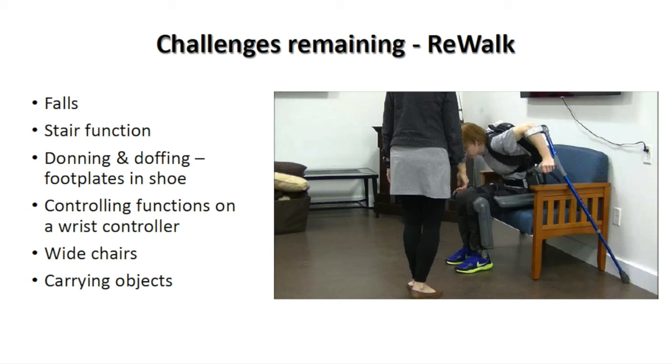The ReWalk device is too wide for a wheelchair. I think this one will fit in a wheelchair, right? The Ekso fits in a wheelchair, I believe, but the ReWalk doesn't. That's a problem, I think. And the control functions being on the wrist is a problem too. It's a fixable problem, and I hope that they are thinking of that.